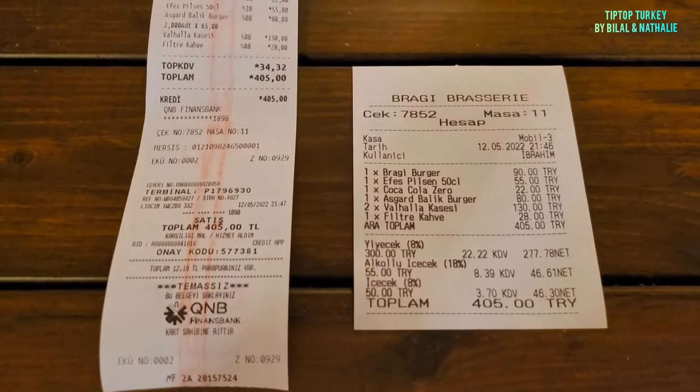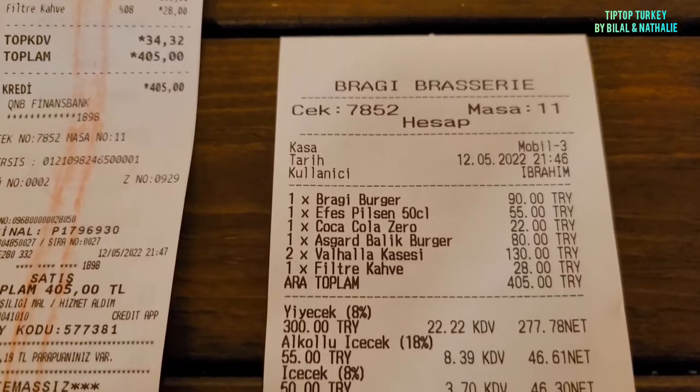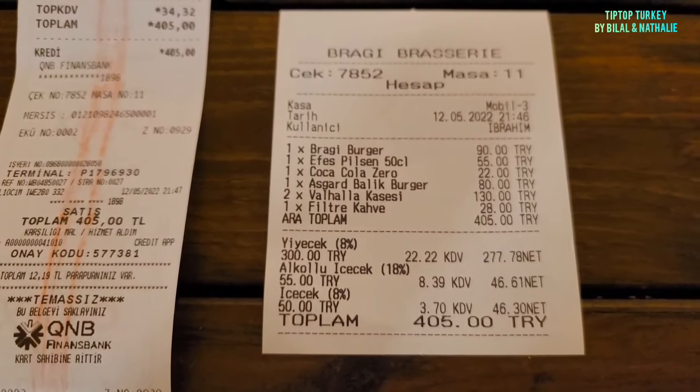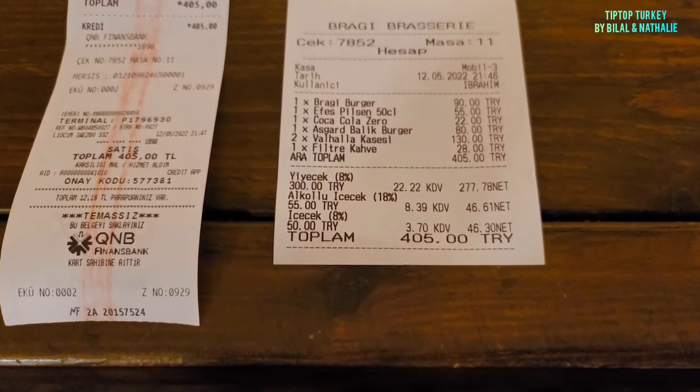This is the invoice that we paid at Bragi restaurant. We ordered two burgers, one cola, one beer, and two desserts, and one filter coffee. And it tops up 4 or 5 Turkish lira.